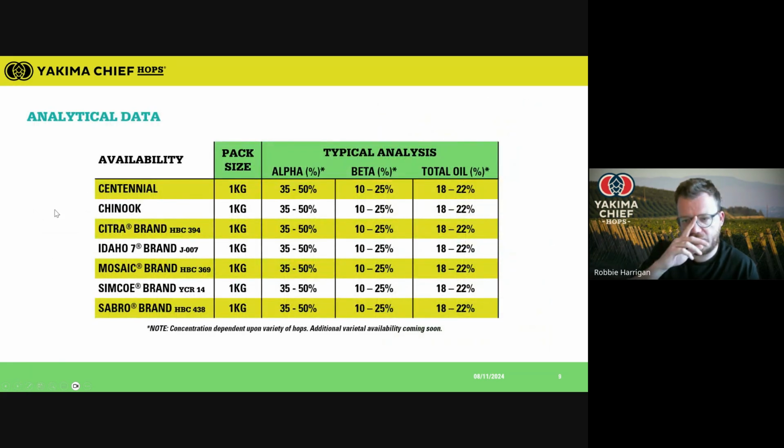An overview of the raw data for the product. It's packaged in 1 kilogram containers at the moment. We try to standardize it to be 20% oil content across the varieties. Obviously, comparing something like a Chinook to a Sabro, there's going to be a slightly different oil content there. So when we produce it, we try and standardize it to be as consistent as possible.